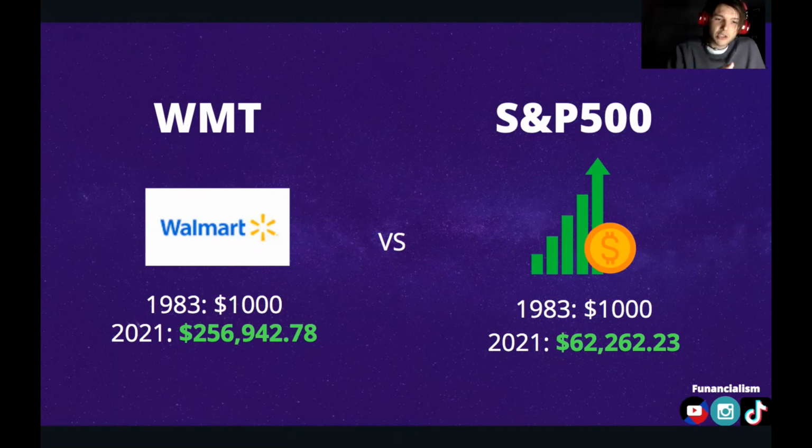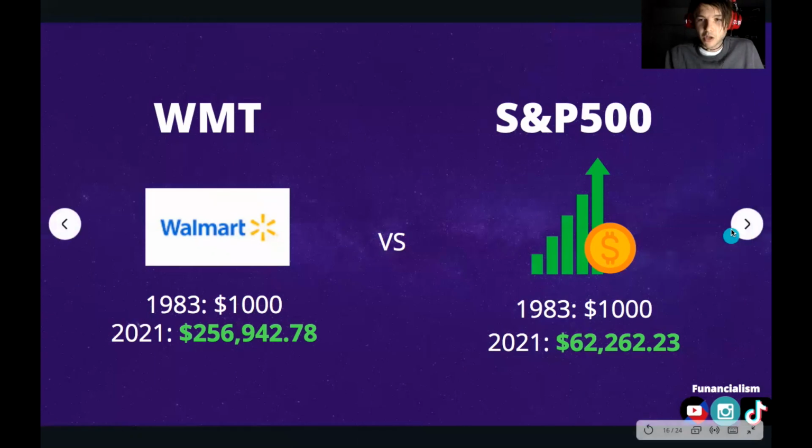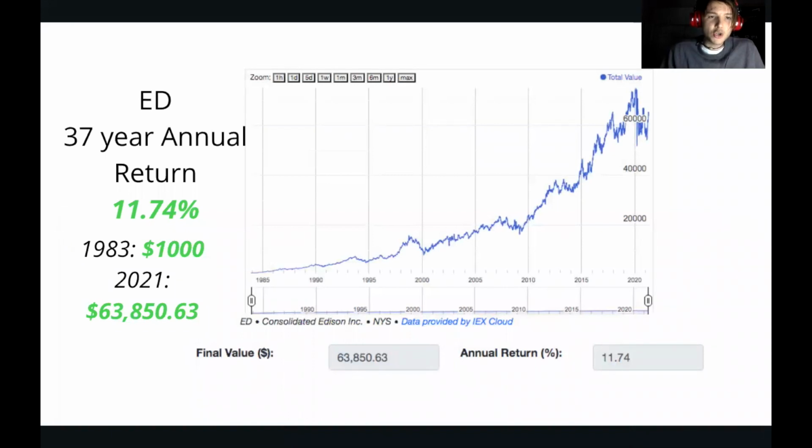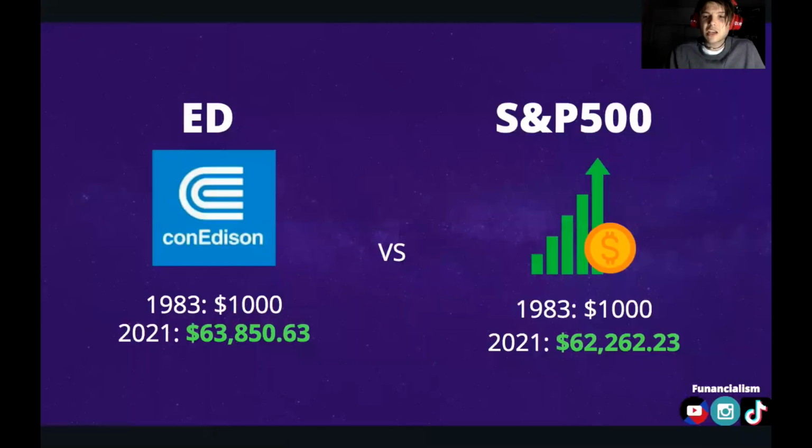So $1,000 turns into over $250,000 with Walmart for the last 40 years. I mean 37. Okay, ED, 37-year annual return, 11.74% average return during that time period. 1983, $1,000 in 2021 turns to almost $9,000, which is extremely close to the S&P 500.